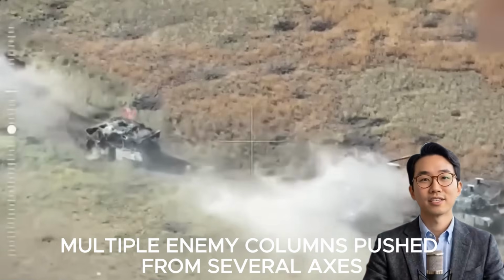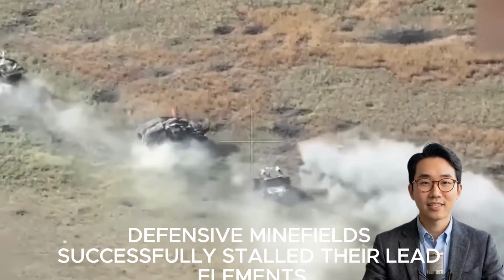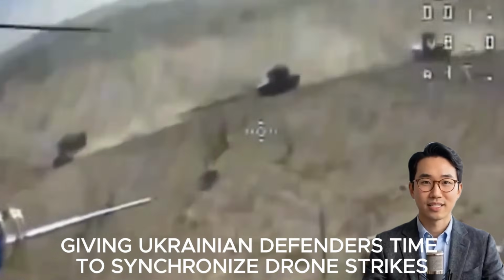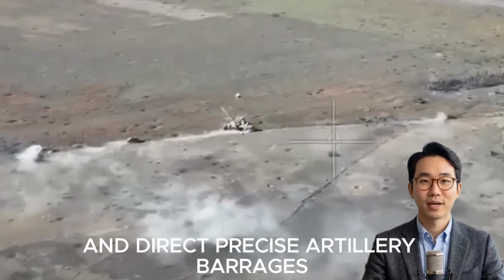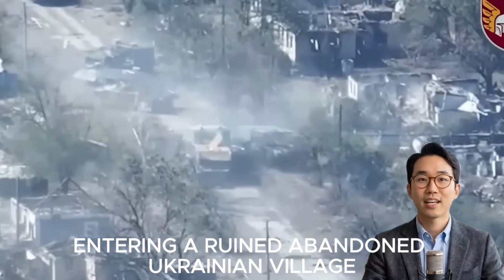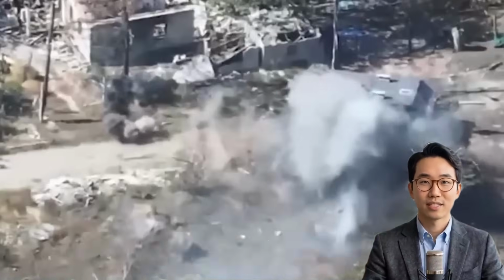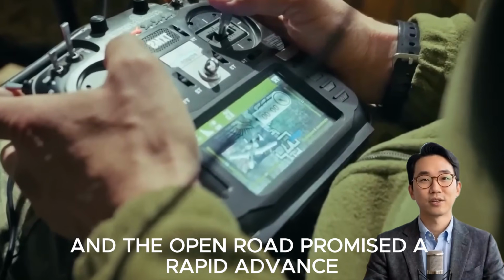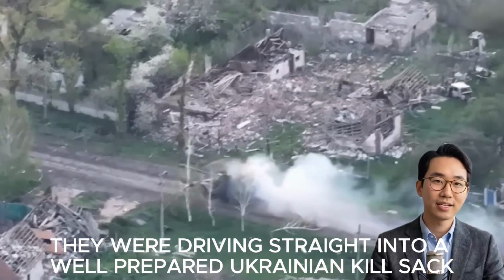Multiple enemy columns pushed from several axes. Fortunately, defensive minefields successfully stalled their lead elements, giving Ukrainian defenders time to synchronize drone strikes and direct precise artillery barrages. In a different sector, enemy armor breached the perimeter, entering a ruined, abandoned Ukrainian village. The ruins offered them potential cover, and the open road promised a rapid advance. But in reality, they were driving straight into a well-prepared Ukrainian killsack.